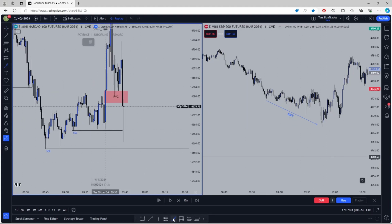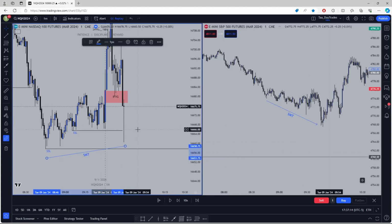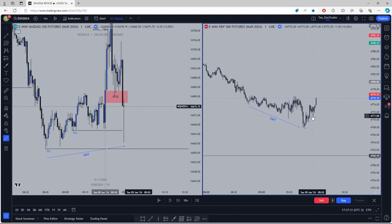This is SMT. Nasdaq is making higher highs and higher lows. This is SMT divergence, right? Nasdaq is making higher highs and higher lows, and ES is making lower highs and lower lows. Look at this, lower lows, and then ES broke structure here, right? So when ES broke this structure and it's heading higher, just by coming down here was enough for me to say, okay, we have SMT divergence, which is number one.